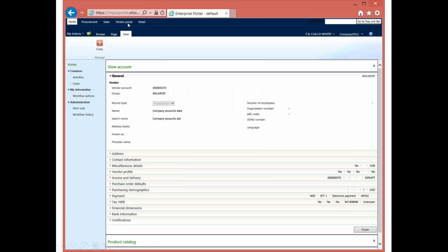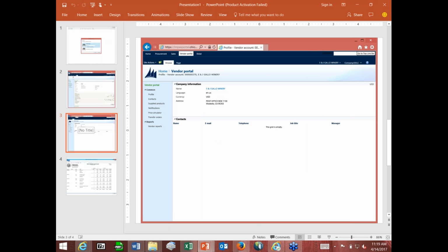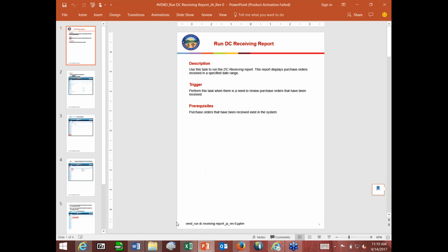So the vendor portal information is available in this vendor portal tab. So after you click on the vendor portal tab, this page will appear, and these are the links on the left menu bar. So as you can see, there is transfer orders and the vendor reports. So let's get started with the reports. For the first report, we will look at the job aid and what a typical job aid looks like. So we will start with the DC receiving report.